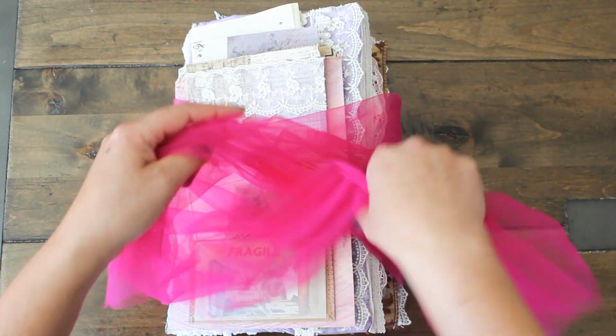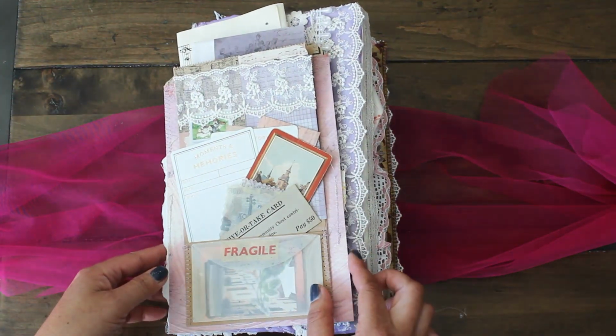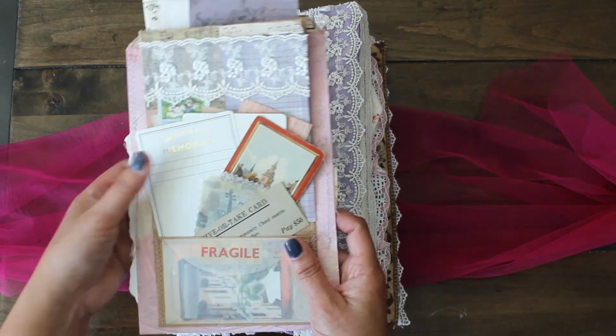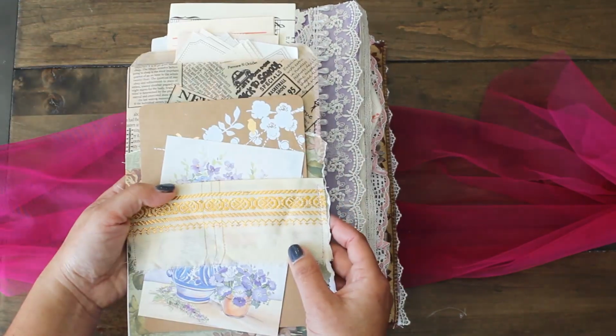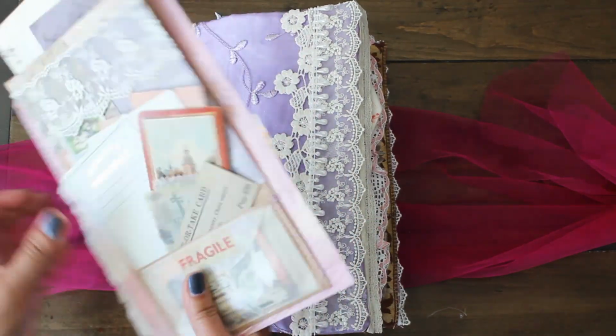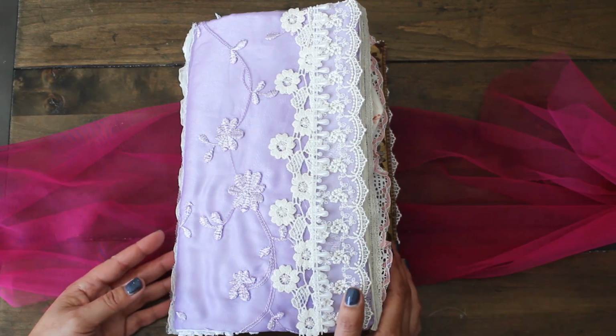You can definitely tie this if you would like. On top, I have included a loaded pocket with different stickers, cards, and some ephemera that you can use to embellish your journal, but we'll look at that in just a few. First, let's have a look at our cover.